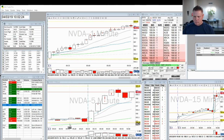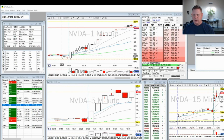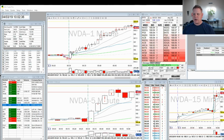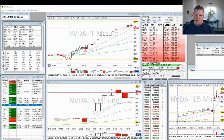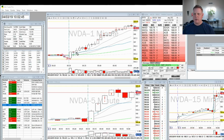So right before the open, on the 5-minute and the 1-minute right here, you can see a little bit of a pullback. And I also had this other level, which it held nicely. Previous day level held nicely. Shot up real quickly, and you know NVIDIA can really move at the open. So when I saw this pullback, it came down. I got in this pullback. I was able to get it.